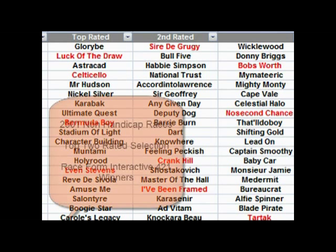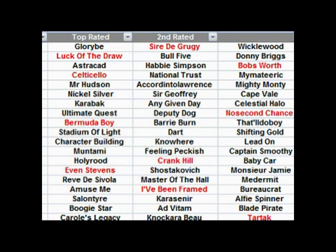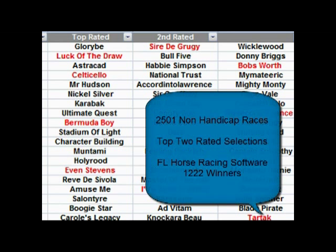So, for non-handicap, we have a total of 2,501 races, which you agree is obviously more than enough to get a clear picture. Raceform Interactive, the Racing Post's own software, has had 421 winners from top two selections, which is not bad. The FL Form Reading software has had a staggering 1,222 winners from two top rated horses, which is obviously three times as many winners as Raceform.